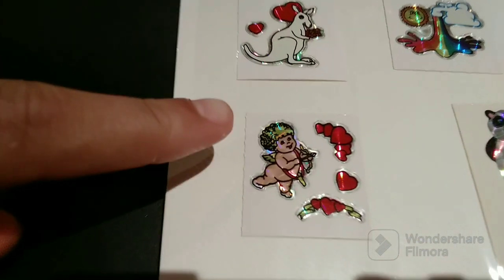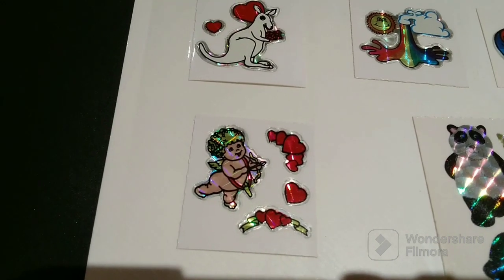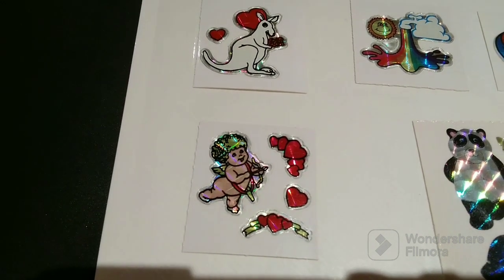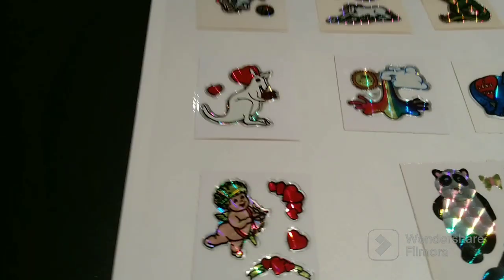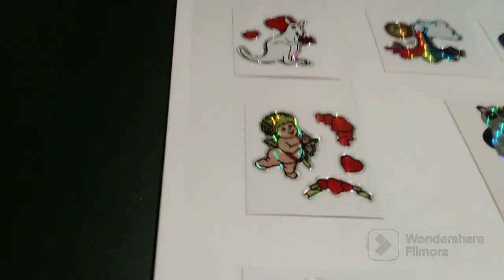This is a Cupid, like a cherub. Maybe this is a Valentine's Day sticker. I want to see if we can get them to sparkle for us, if we move the camera a bit. There you go. You can see that.